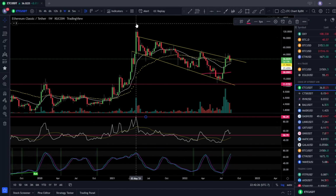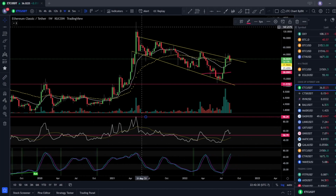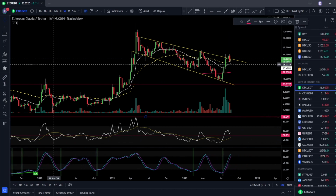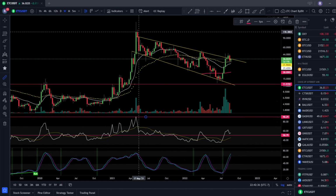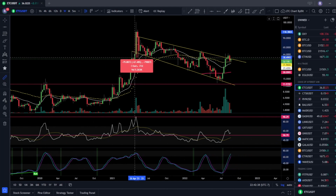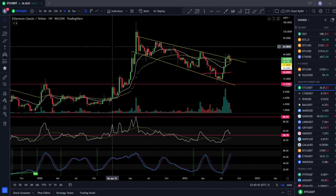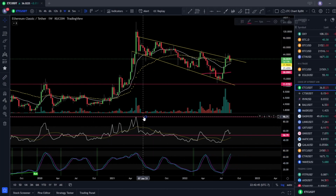I mean, look at this. We hit the 90, and on that week we had a massive wick on the top. And then in the next 2 weeks, even if you don't count that wick from the top, you lost 65%. So yeah, it's probably a good idea if you ever see the 90 to start dumping some coins and take some profit.